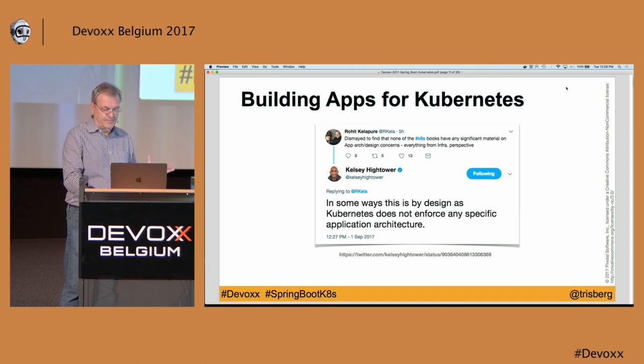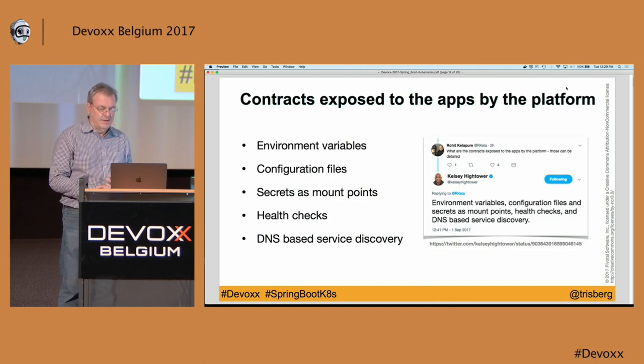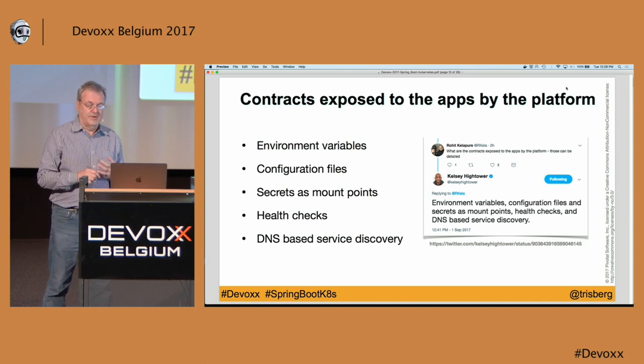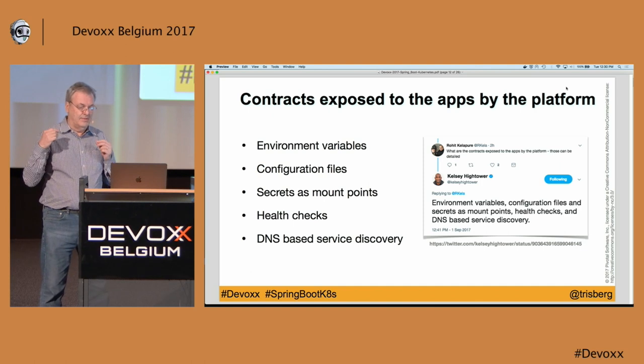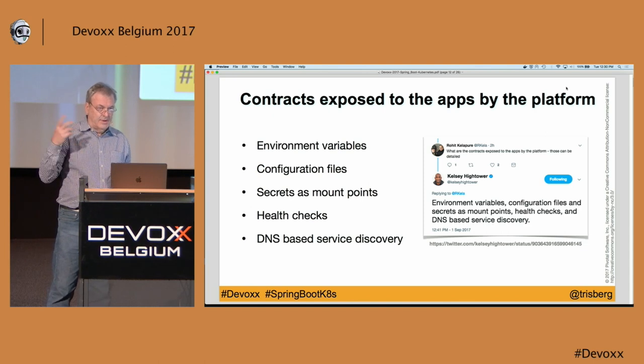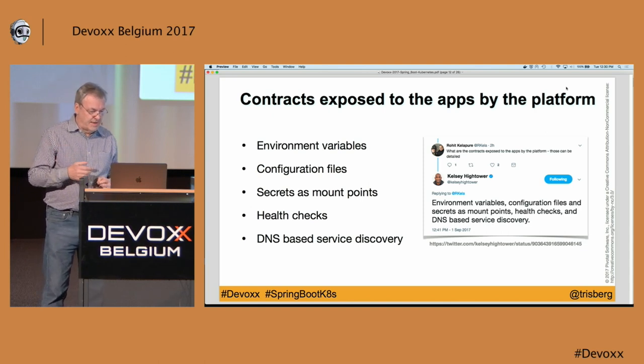And Kubernetes does not really have a strong opinion on how your app's going to be architected. But it does provide a number of things. It does provide all the environment variables we looked at a little earlier. It does provide a way for you to specify configuration files. And it also has something called secrets, which is basically a configuration file, but the secrets are hidden or encoded, so you can't see them, and you can control the access to these secrets. And they can later on be exposed as environment variables for your app.